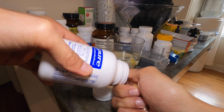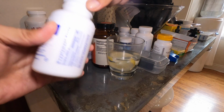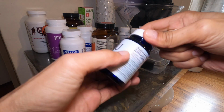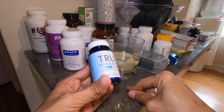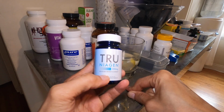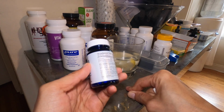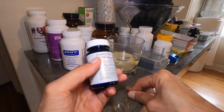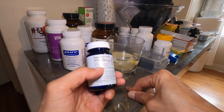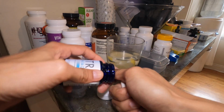Again, because of a lot of the food allergies I developed when I was a kid, I had to take all these other supplements. This is new for me. This is True Niagen. This is an interesting study because they're saying True Niagen helps you produce new cells because it's basically a precursor to giving your body the ability to produce NAD. So NAD is what helps cellular regeneration.